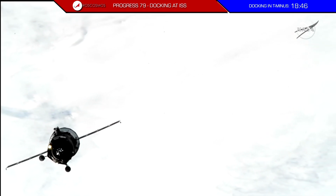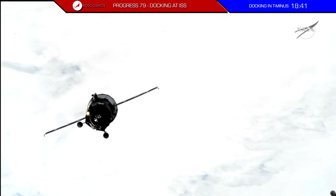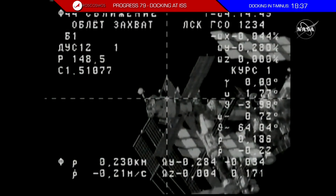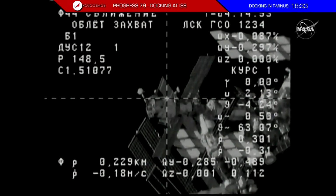About 6 minutes left in the fly-around before this brief period of station keeping gets underway. Again, the Progress soon to deliver almost 3 tons of food, fuel, and supplies for the Expedition 66 crew on board the complex.